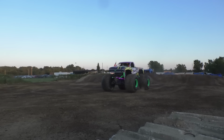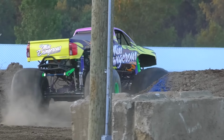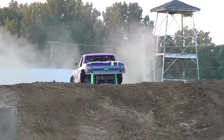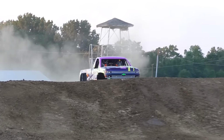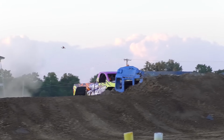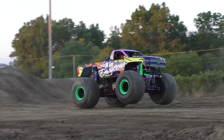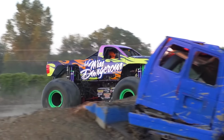Getting the momentum a little bit more as she goes on into the run. I think she's lining up to hit this big bus. She said she wanted to make her first bus jump ever here in Fowlerville. And she does so. Trying to work it into a slap wheelie.